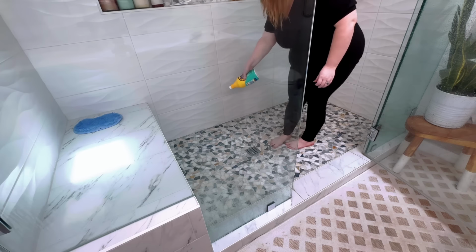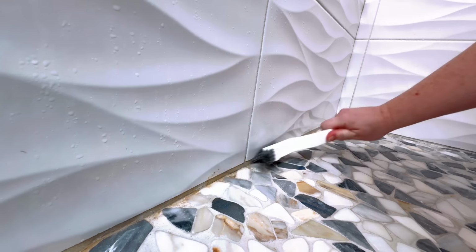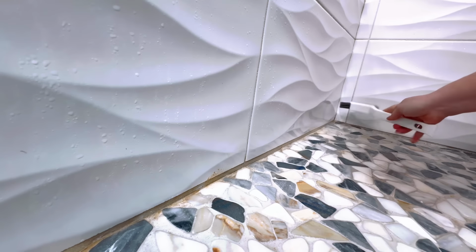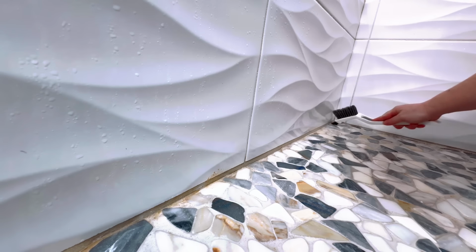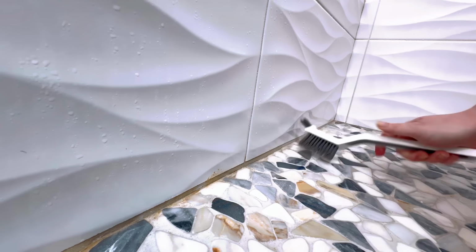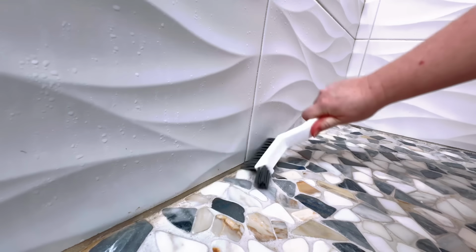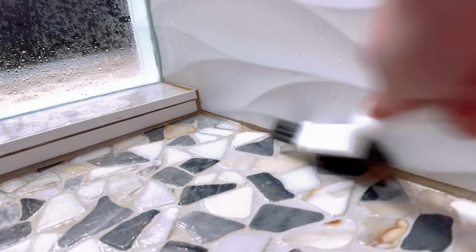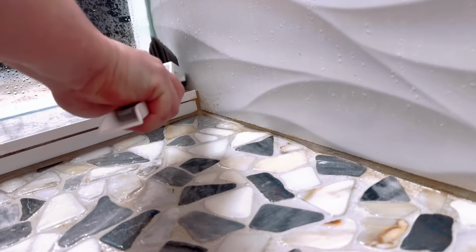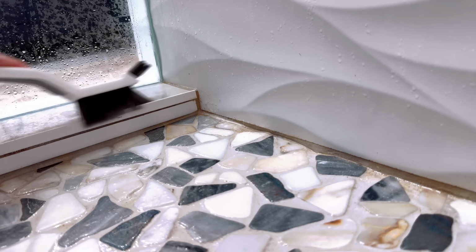Now, when it comes to cleaning the grout, my favorite is this Zep grout cleaner. It is amazing. Absolutely love it. And then I just use this little angle brush. I love this because the bigger portion of it is shaved to be like a triangle, so it gets in all the corners and stuff really, really well. And then it has that tip brush that helps in the really awkward areas that it's hard to get a brush in. It works amazing.